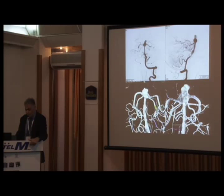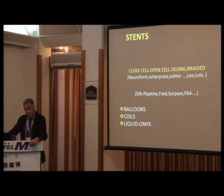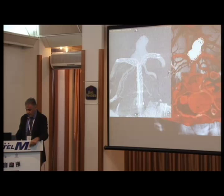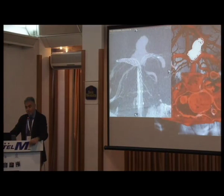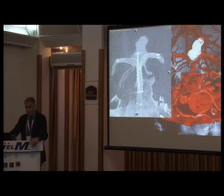For that group, we had the chance to use other devices. We first used the coronary stent, and then the companies realized that we need to produce the neuro stent for those patients, and they did it. We have different stents in our hands right now, and this is the treatment for this case. You are creating new vessels in the diseased segment and using additional coiling for it.